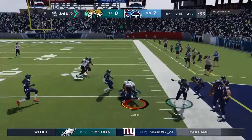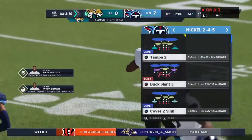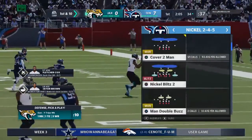Got a man, and he hits him in stride. And he's going to have another first down as the tackle's made at the Titans' 34-yard line. Call that a very strong gain of 24. First down, Jacksonville.